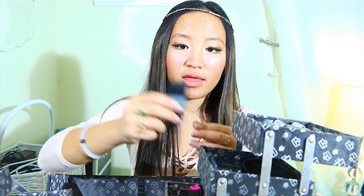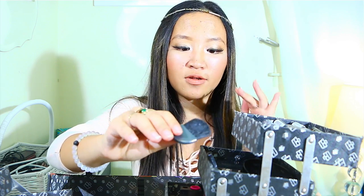I've got this big fluffy one that I use on a day-to-day basis, and then I have this one just in case I ever lose the other one.